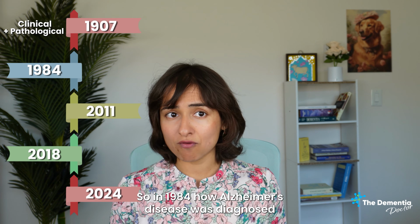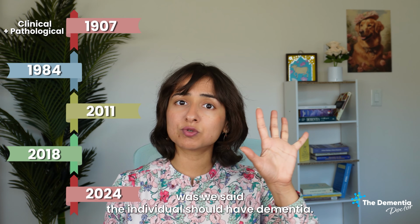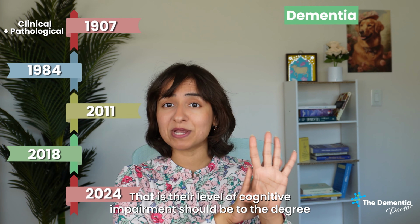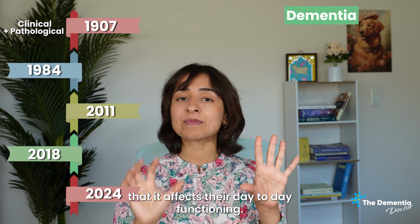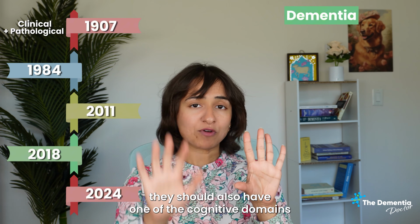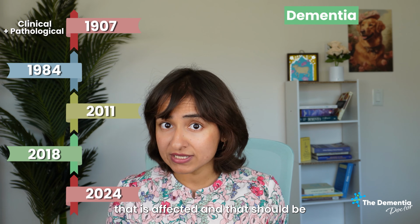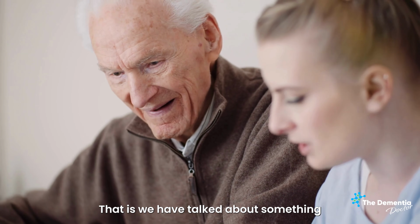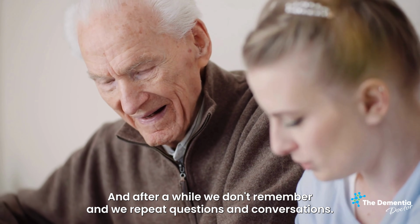So in 1984, how Alzheimer's disease was diagnosed was, we said the individual should have dementia. That is, their level of cognitive impairment should be to the degree that it affects their day-to-day functioning. And in addition to having dementia, they should also have one cognitive domain affected, and that should be memory difficulties. So they should have short-term memory impairments. That is, we have talked about something, and after a while, we don't remember, and we repeat questions and conversations.